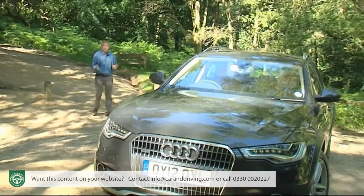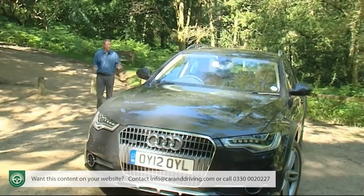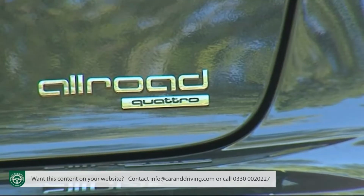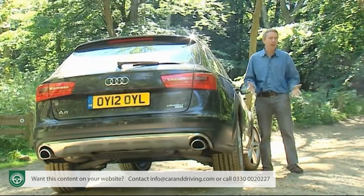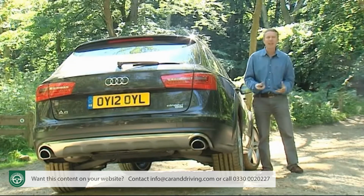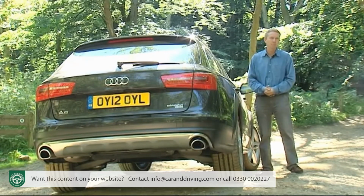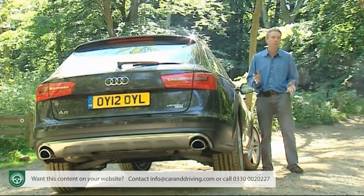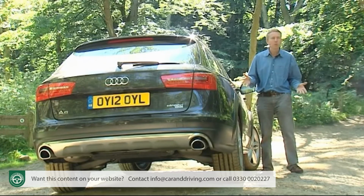A stopgap was needed, a car like this one, the Audi A6 All-Road. The All-Road was an A6 Avant estate with clever air suspension for limited off-road ability and a little more styling attitude. A simple enough idea, you might think, except that at the time of this brilliantly executed model's launch, no one else had thought of it.